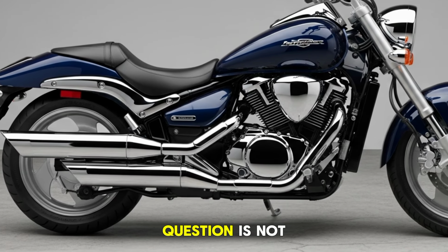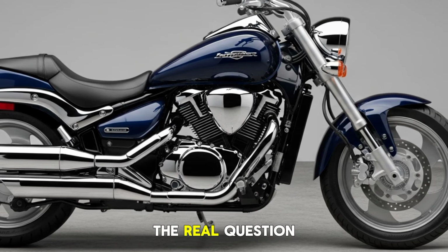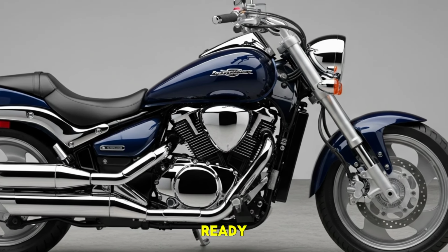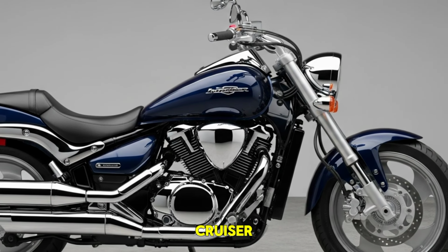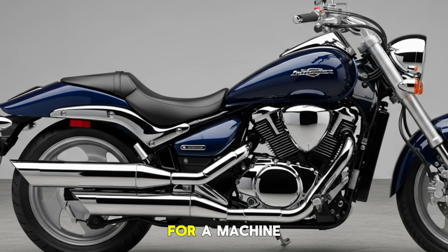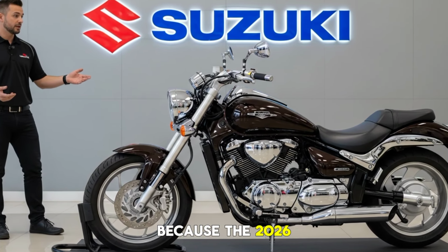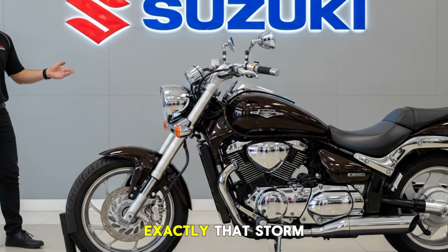So the real question is not how fast is it, or how powerful is it. The real question is, are we ready? Are we prepared for a Japanese cruiser that behaves like an American street beast? Are we ready for a machine that looks tame but rides like a storm? Because the 2026 Suzuki Intruder is exactly that storm.